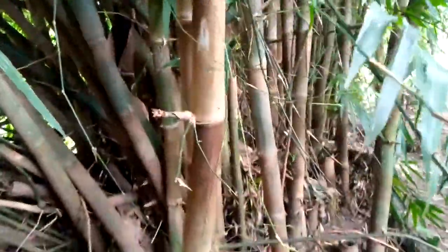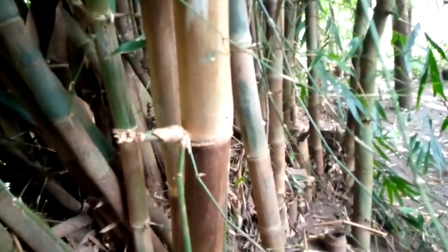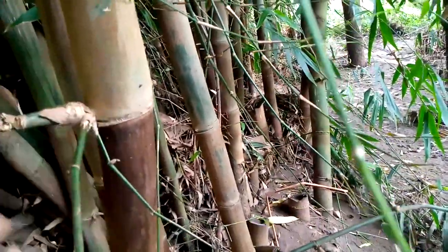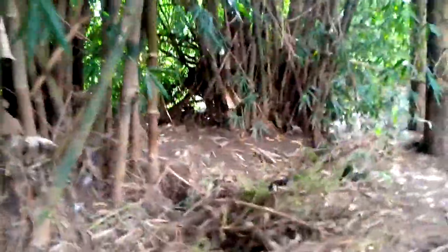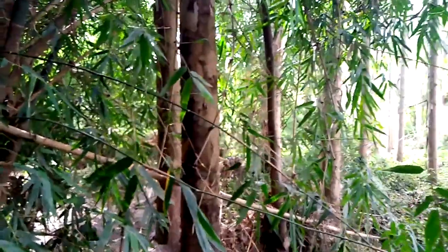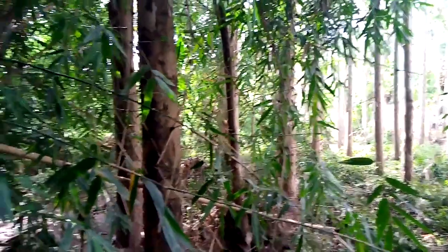And to some extent, I think this is blackish. I don't know, it has a different color, but it's still asper. Let us move on. We also have about 7 clumps of the same. And you can also see some of the trees we have planted together. So they do well with other trees.